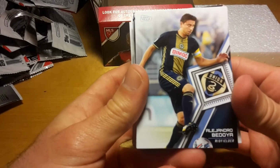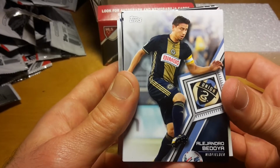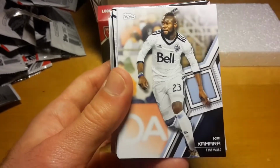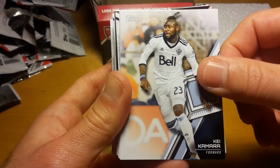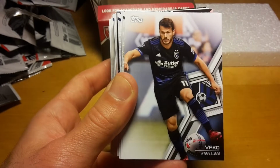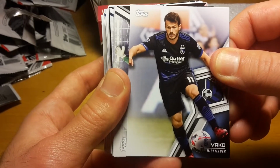And we start with the base card of Alejandro Bedoya of Philadelphia Union. K. Camara played in a lot of teams. Probably his best seasons were in New England Revolution and Columbus Crew.